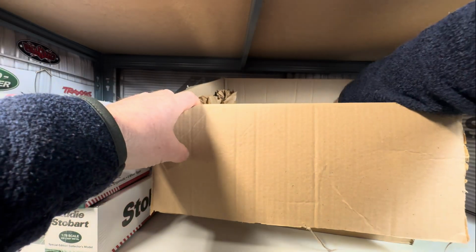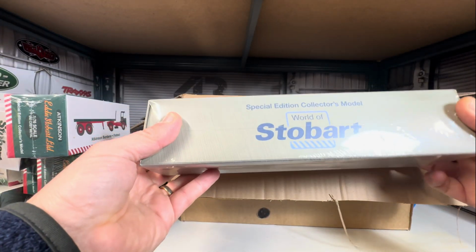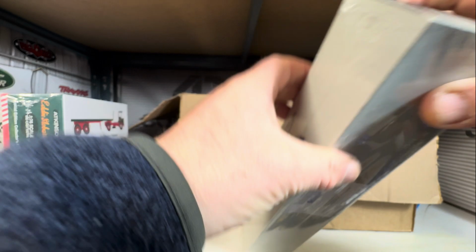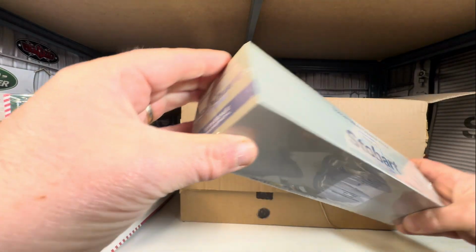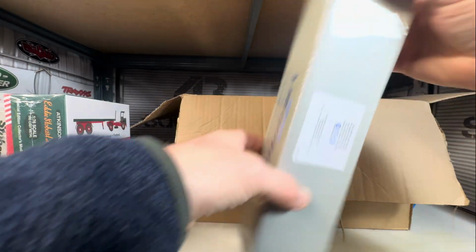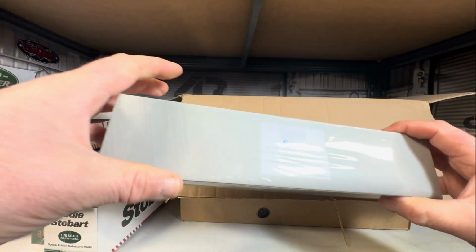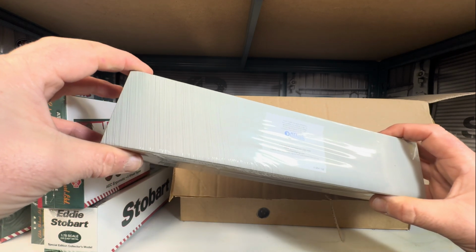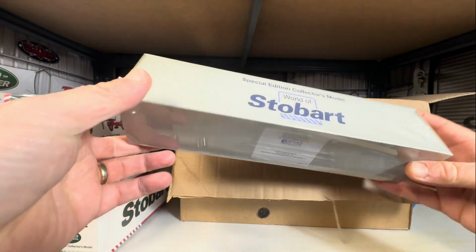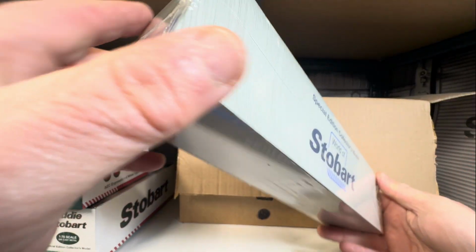I think there's one left, the biggest one. Special edition collector's model, World of Stobart. It doesn't actually say what it is. We'll open this one first, see what it is. See on the bottom, this one is obviously licensed to Atlas Editions. They're all licensed Atlas Editions, and also the Stobart Group, all under agreement with Oxford Diecast Limited. So this is much bigger than the rest of them, so I'm quite looking forward to seeing what's in here.